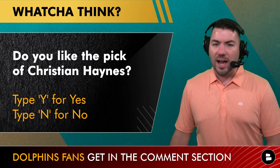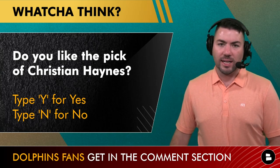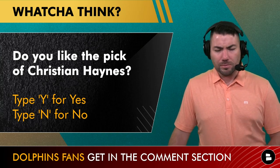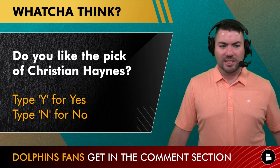Again, UConn not really a power in terms of a college football program, but Christian Haynes impressed a lot of people with his ability at the Senior Bowl. Now, luckily, we use Pro Football Focus as a simulator, and they give you a grade.